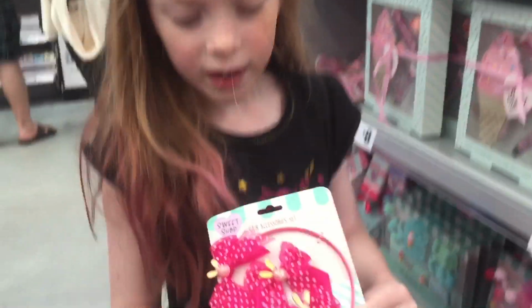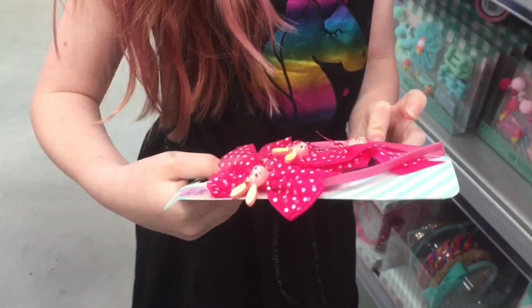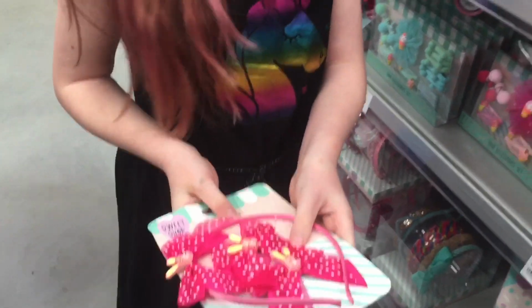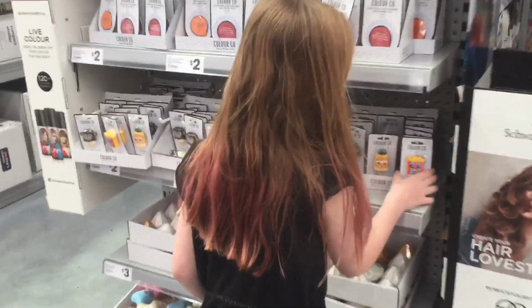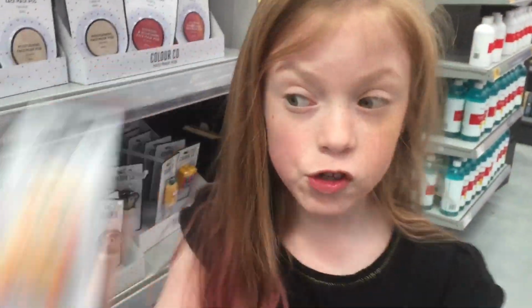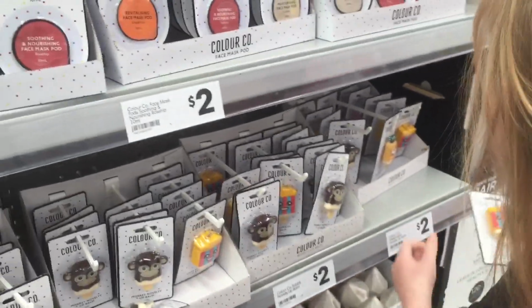This little hair clip bunny set, and it's got a little headband in it too. So we found these lip balms for $2, and I like the French fry one, but I'm gonna see what other ones they have.